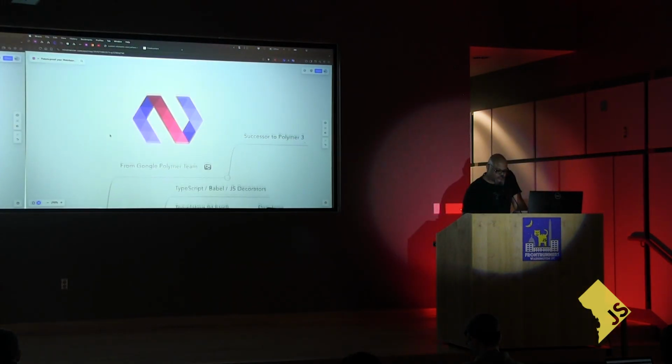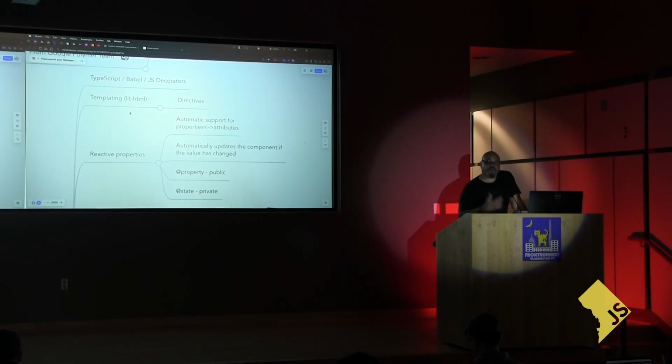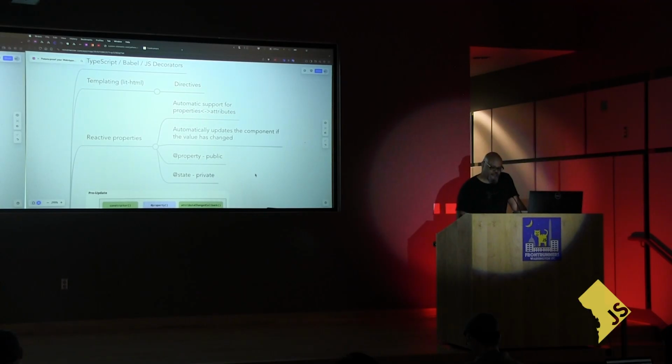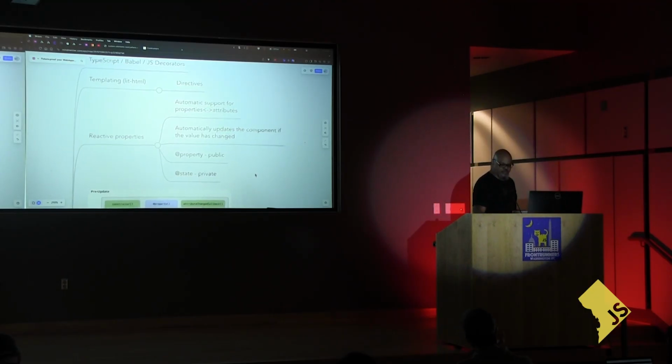All right, so lit gives you, on top of the web component spec, the templating, which is the HTML template tag literal, right? And again, this is just pure JavaScript or TypeScript, whatever you want to use. It gives you directives, which are a way to extend the way the templates work. And lit also has reactive properties. And that's sort of the main thing, that support for integrating attributes and properties. And you can decide when you write a property if you want it to be reflected as an attribute or not, okay? And you can also get notified when values change. And you can also use the state decorator if you have something which you want lit to care about, but is internal state, but not an external property, okay?